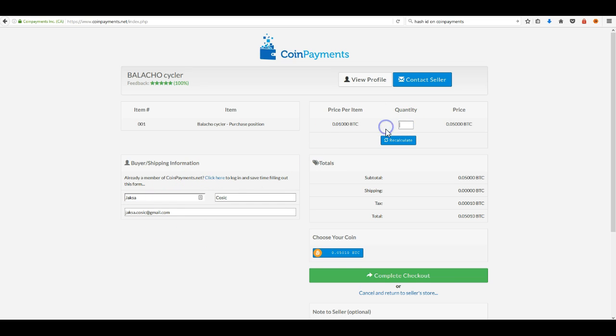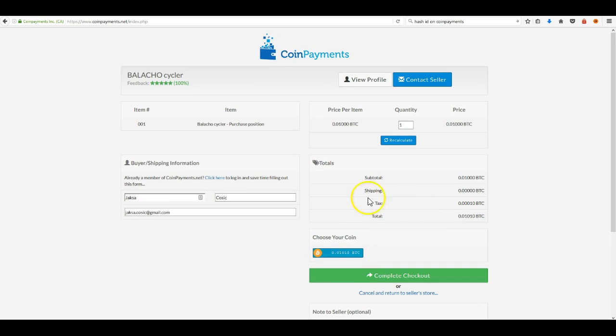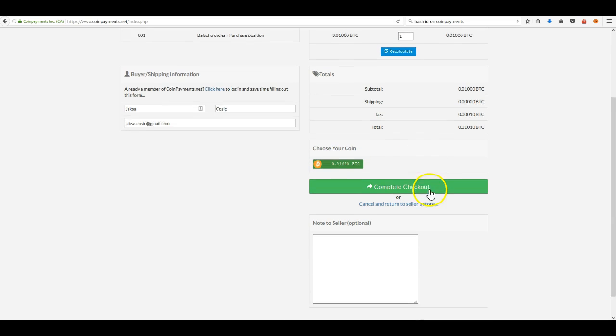Okay, so for the purpose of this tutorial, we are going to buy one position. So I recalculate again. I see the price is 0.01. This is the total price. I will pay a small fee, which CoinPayments takes for this transaction. Okay, so we are choosing our coin. So here you need to click. It's blue, it needs to be green, so we click on it, and it's green. Now we can continue and complete the checkout.